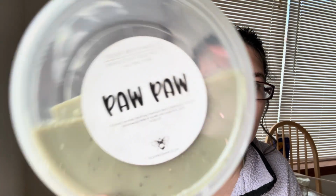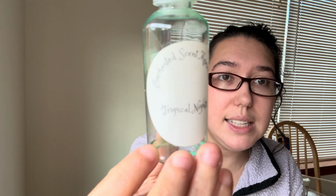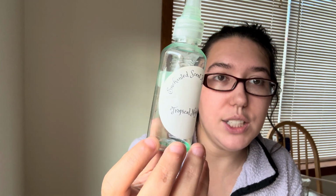It worked well in my open concept, great. So really great performer also. Next we have one from Enchanted Scent Memories. We have Tropical Nights. I don't remember the scent notes of this, and they're not on the label. I used this in my bathroom the whole time.